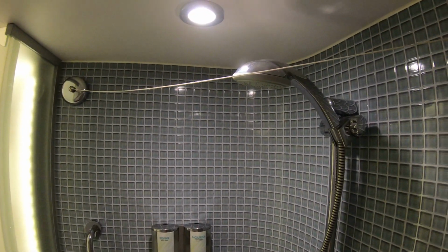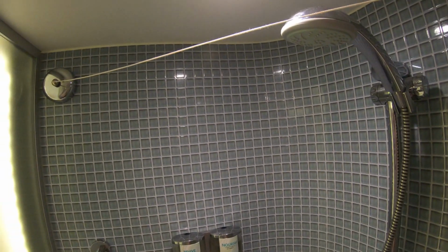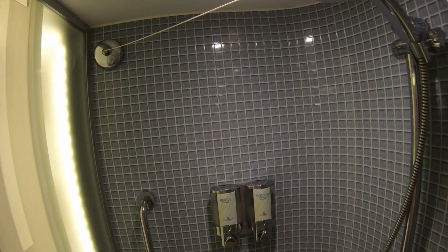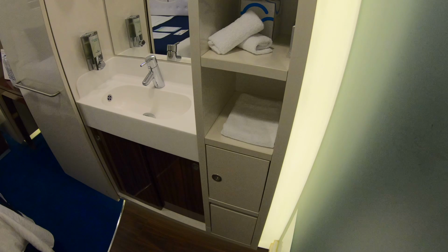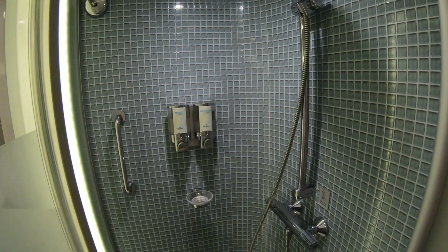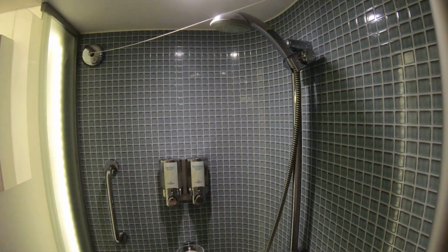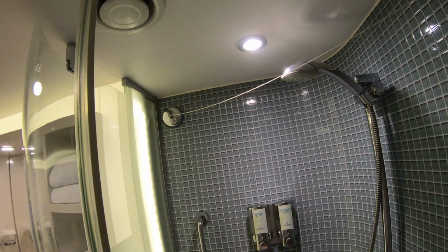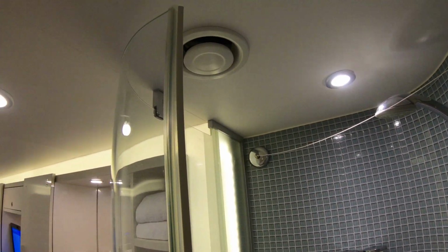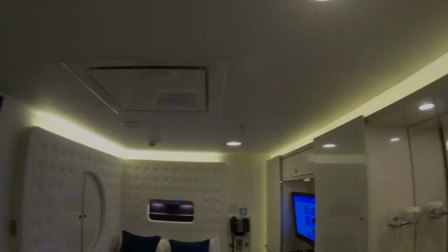They give you a little string here. You can remove it if you want, but to hang up your bathing suits, or if you do some little washing of your underwear or socks or something in the sink, you can just hang them up here. I bought enough of everything. I don't think I'll need to do any wash, but that's good when you go to the pool and stuff, to dry your bathing suit. Ventilation here, by the way, is fantastic. There's a vent there. There's a big air conditioning vent here.